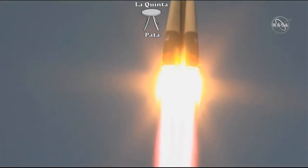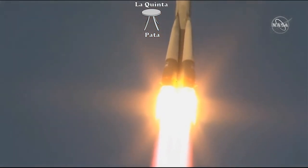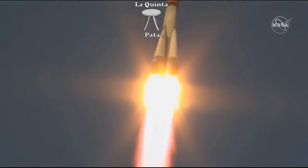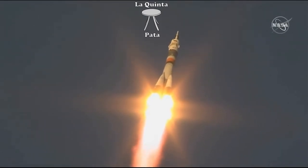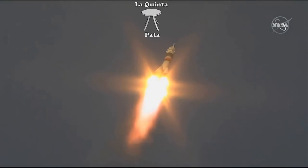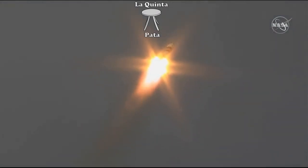Copy. Everything looking good so far. Good first stage performance. Soyuz delivering 930,000 pounds of thrust. Copy. Everything is fine on board. 30 seconds into flight. All parameters are nominal. 30 seconds in, everything's still looking good.